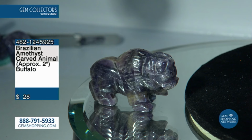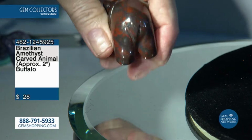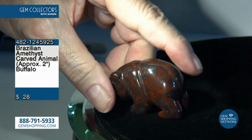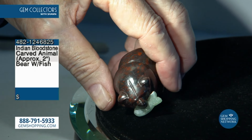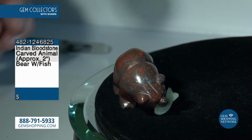Only one of those. And then the only one of this next guy as well. This is 1246825. Look at that. And holding the fish. Indian bloodstone.